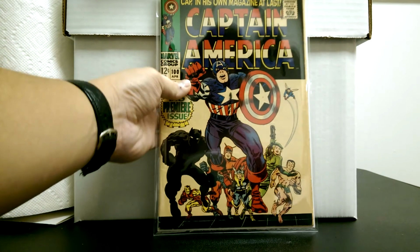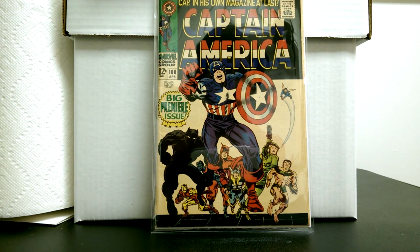And this is my last book coming up, but this was, I think, my splurge of the week. I'm not gonna do too many of these, especially since it's the holiday season, but couldn't really resist. It's Captain America 100. It's one of those 1968 premiere issues.